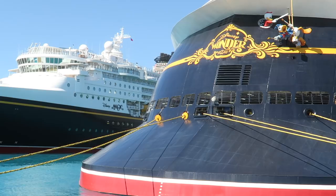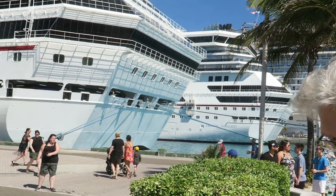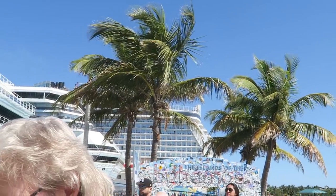And we have been on both, so that's really cool. And then over here we have the Carnival Liberty, we have the Carnival Conquest, and then that big ship over there is the Norwegian. Okay, so we just made it to Atlantis, and look at all of this.